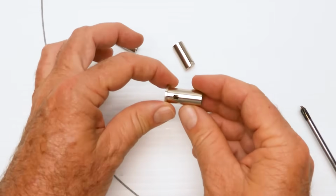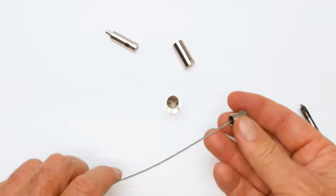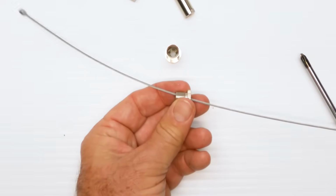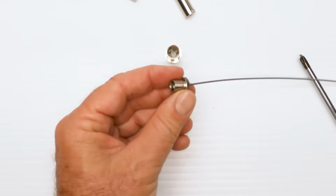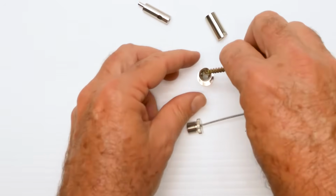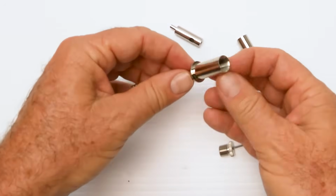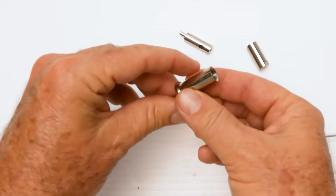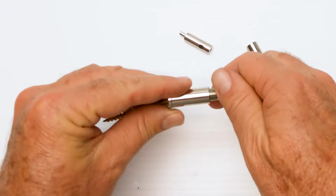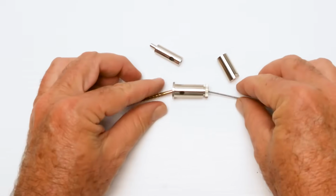So when you get this piece mounted up on the ceiling, then you take the other side here and you run the wire through it. And again, there's the stopper. The stopper stops it from coming out, obviously. So here, let's assemble this all the way. You had your bolt in there. You've already screwed this part to the ceiling. So this is the part hanging up there. Here's the part with the wire. And you just screw this together like so.